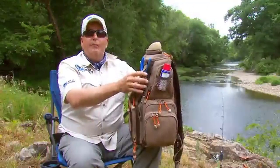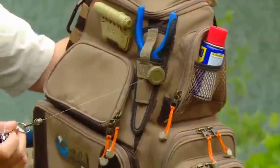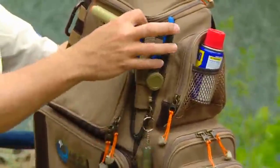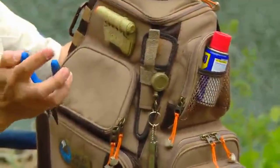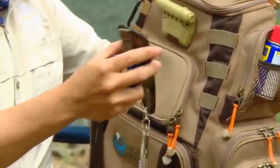One of the features that we have on the backpack that we've incorporated into the whole Wild River product line is a self-retracting lanyard for your clippers. We also have included a one-hand operational plier pouch. The plier pouch is removable, so you can snap it on your belt and take it with you.